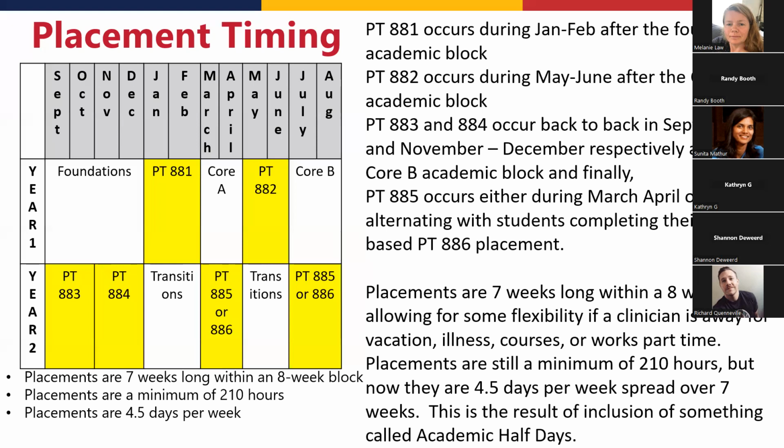When they come back in September, instead of coming back to an academic term like in the current curriculum, the new curriculum will have students doing 2 clinical placements back-to-back, PT 883 and 884. So 883 will occur in September and October, and 884 in November and December, respectively. And that will take them to the holiday break. They'll come back in January and February of their final year for an academic block. And then in March and April, half of the cohort will do PT 885 clinical placement, while the other half will do their project-based placement, PT 886. And in July and August, we'll switch the cohorts. So whoever did their 885 clinical placement will then do their project-based placement in July and August, and vice versa for the other.